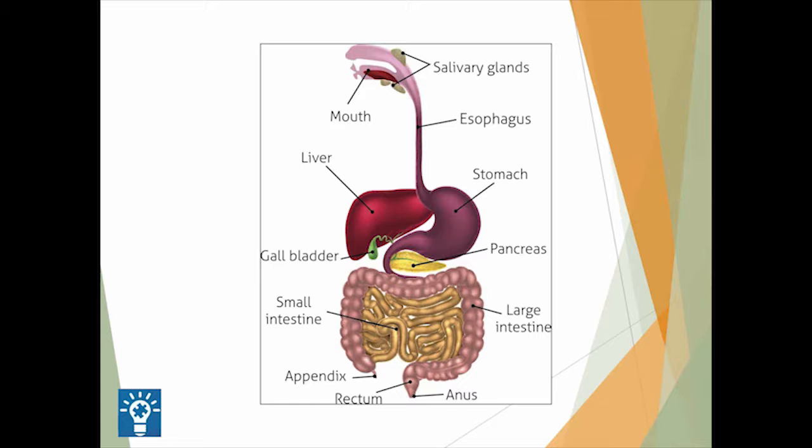The pancreas is involved in digestion. The liver is involved in digestion with the production of bile acids. In fact, bile acids being produced from the liver are incredibly important to help neutralize the acids that are coming into the small intestine from the stomach. And the bile acids produced from the liver are also a stimulus to the pancreas to produce digestive enzymes.